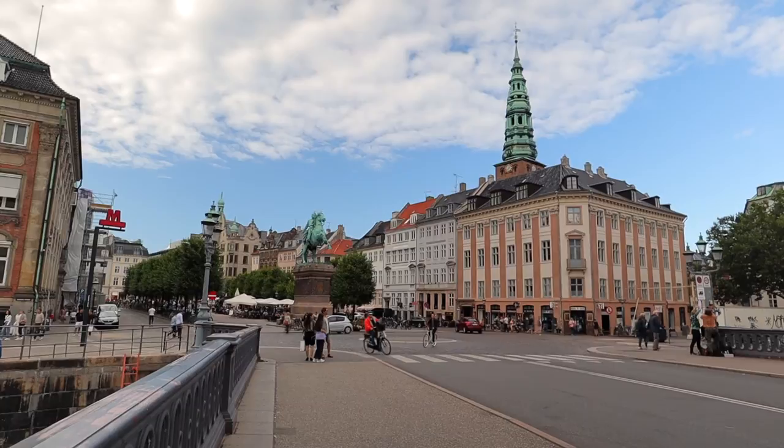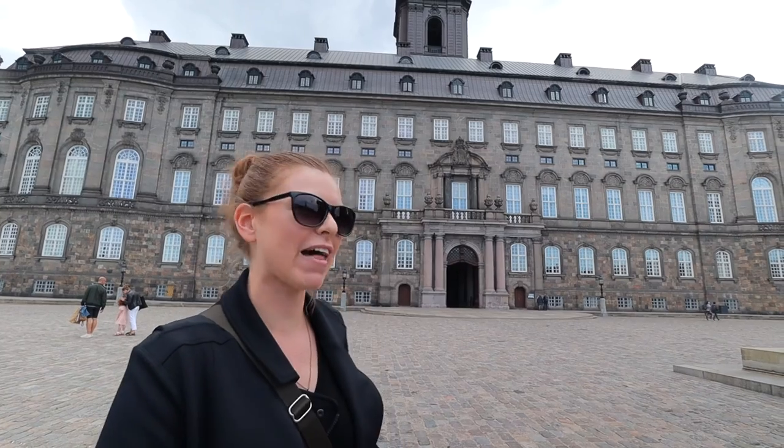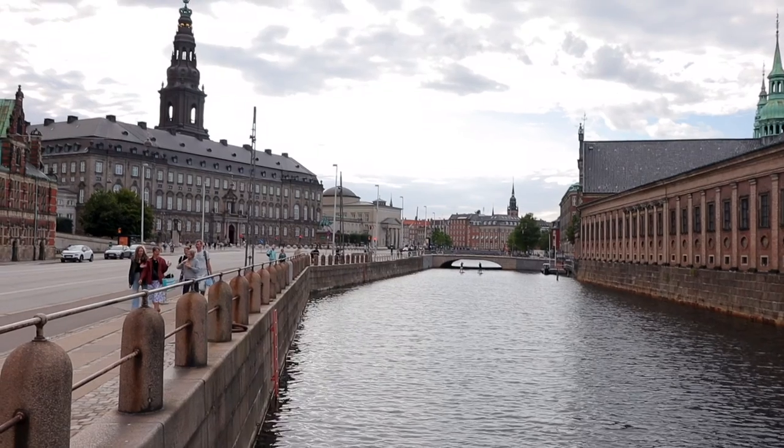So we have now crossed the bridge and come to Castle Island to see the former palace, Christiansborg Palace. This is now home to Parliament, but it was the palace and head of government here for a while. Underneath was the original castle from the 12th century, which is when Copenhagen got its start.